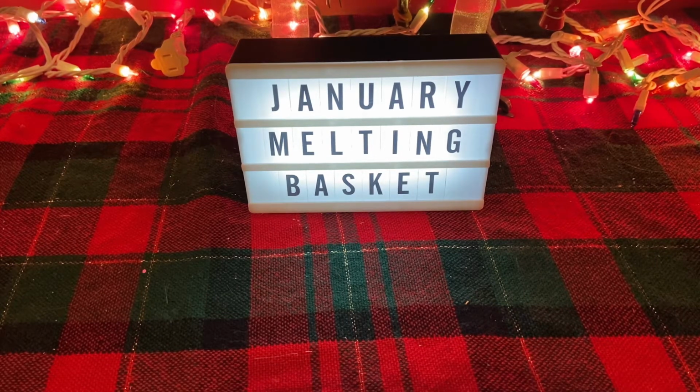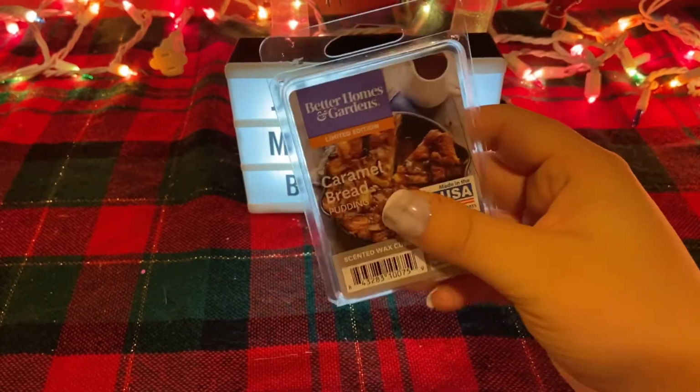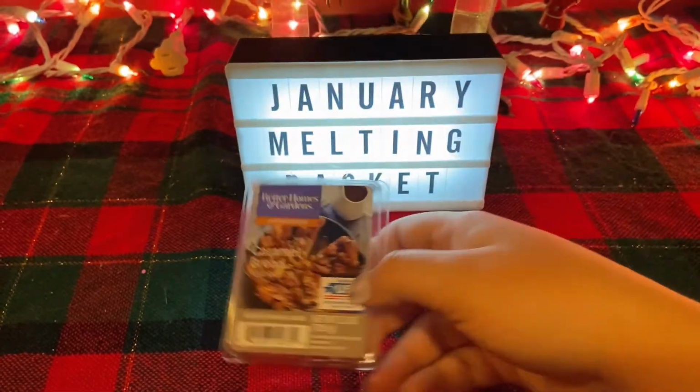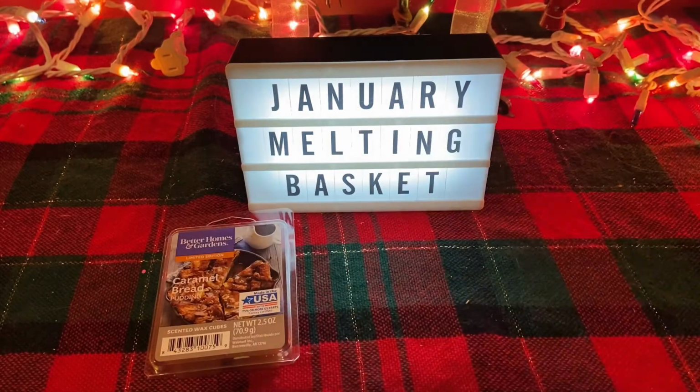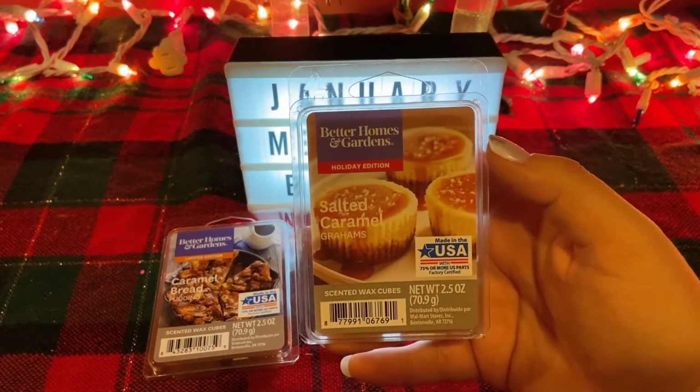I'm not going to pull everything over here. I'm just going to show you kind of quickly one at a time. I do have most of a clam of caramel bread pudding. This is a really yummy store-bought caramel bakery scent.